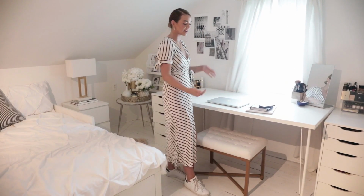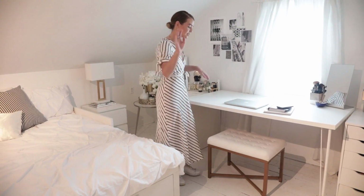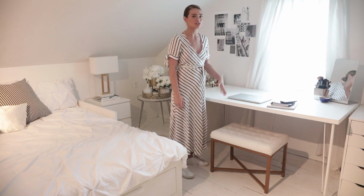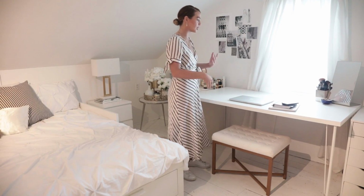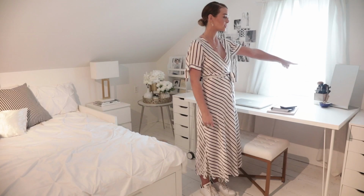And so here is my desk. I don't have an actual desk chair, but I thought it was really cute to have this little ottoman. It's tufted, white and gold. It was very on brand for me. So basically this is a multi-purpose desk. It is my vanity, so I can do my makeup in front of the window and have the lighting, as well as this is where I do my editing, where I write notes, all that kind of stuff. So I just try to generally keep it pretty empty. I've got my makeup brushes there. That is the mirror that I use.